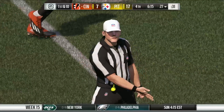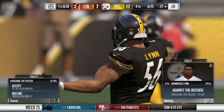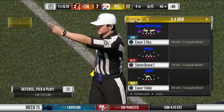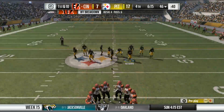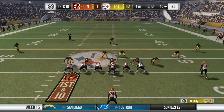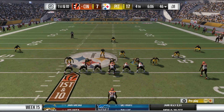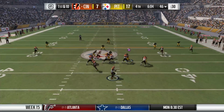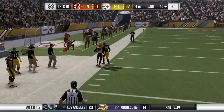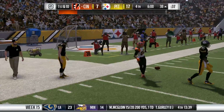Personal foul, roughing the passer, defense. So roughing the passer, 15-yard penalty. And you notice how the offensive line responded. A couple went to check on the quarterback, and a couple went to the guy who hit the quarterback. No one likes to see their quarterback hit. Dalton, 1st and 10. Complete to right. And he's going to be out of bounds, but able to take it inside the 40-yard line.